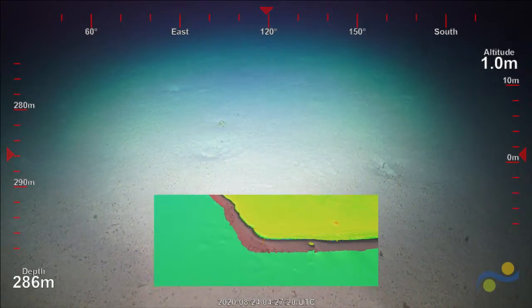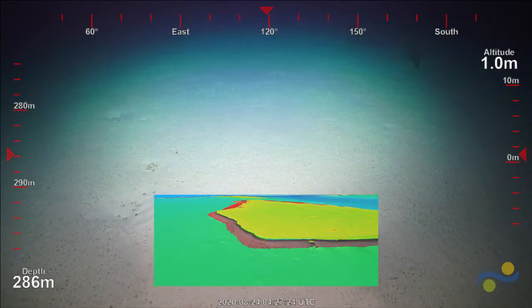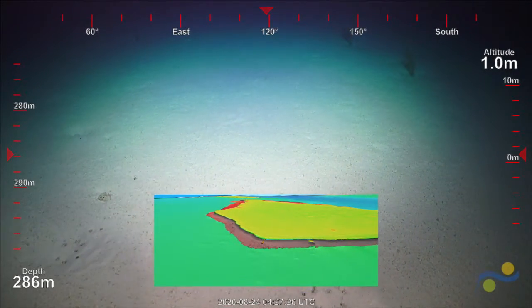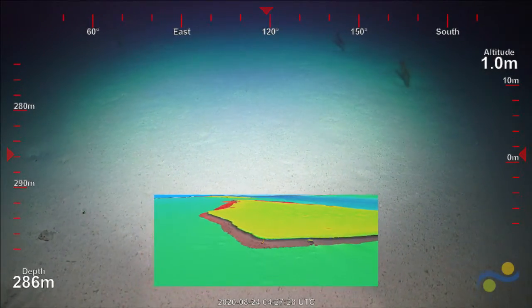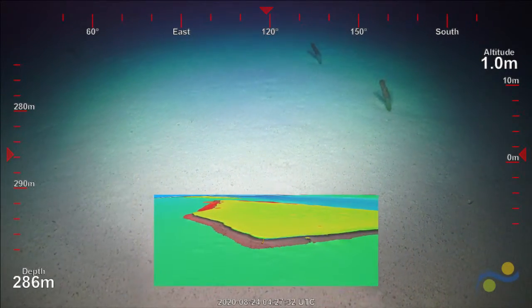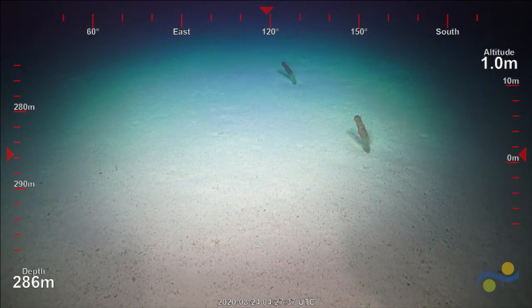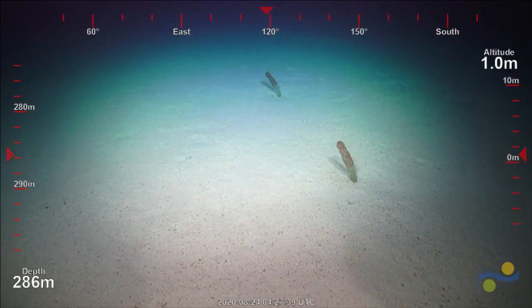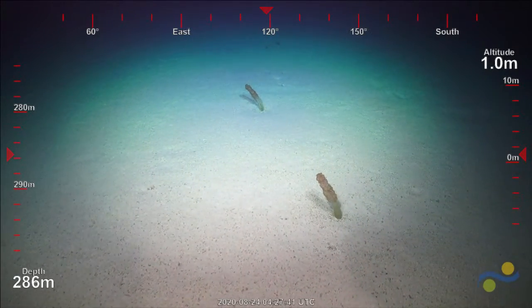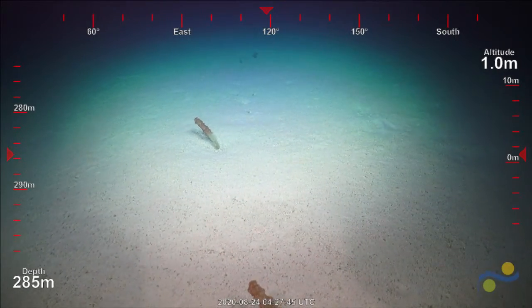Some more burrows appearing here. Yeah, regular burrows. We see these fairly often. Sure do. But we do not know what causes them. All right, so are we allowed to do a zoom in here? Or we're still on transect? It's still on transect. Okay. We'll get a closer look at these eventually.